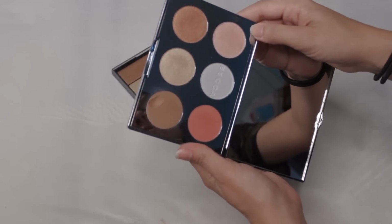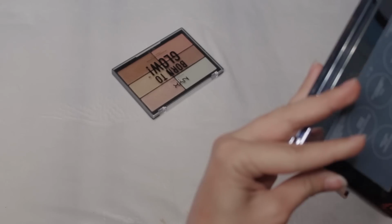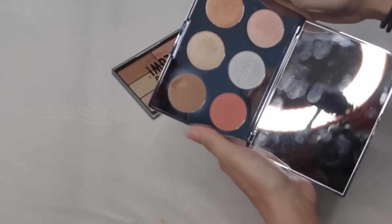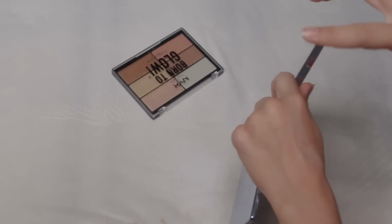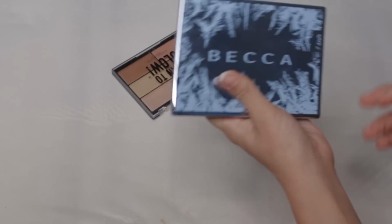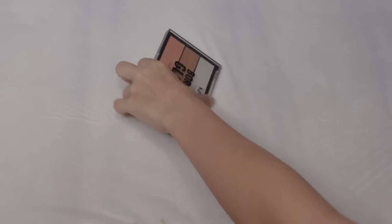It has Rose Quartz, Opal, Icicle, and then Blushed Copper. So Icicle and Blushed Copper right here. I think I pretty much got it for this Rose Quartz shade. I don't think they make this anymore. So pretty. Definitely keeping this. I like this palette, and I want to get more use out of it.